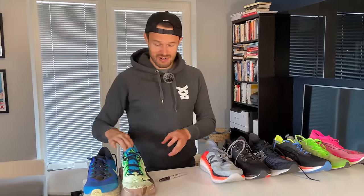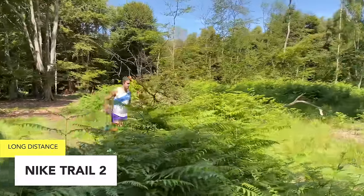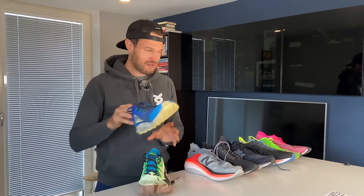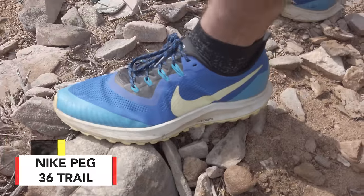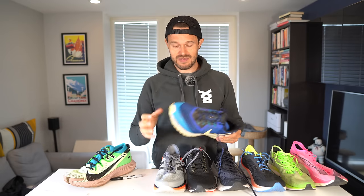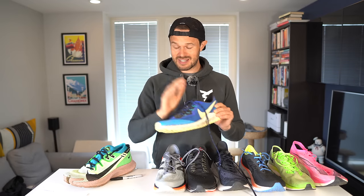Then moving on to the trails, the Nike Trail 2, as you saw in the last review, I'm really enjoying the shoe. Yes, it is very heavy, but for the longer stuff, building up to the Thames Path 100 miler at the moment, that's the shoe I'm reaching for. And then my favorite, maybe my favorite trail shoe of all time, the Nike Pegasus 36 Trail. Not a bad thing to say about that. Such a fantastic shoe for pretty much any trail you're doing, unless it's really wet and really muddy, then you're gonna need something with slightly deeper lugs. But for a lot of people, that Pegasus Trail is gonna keep you covered.